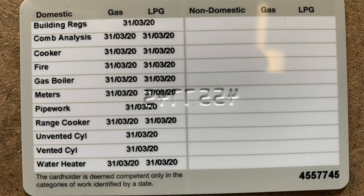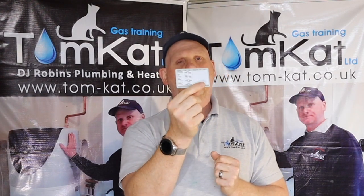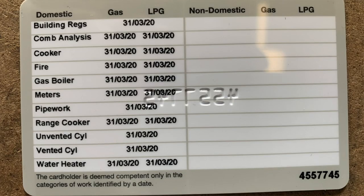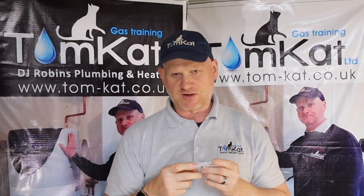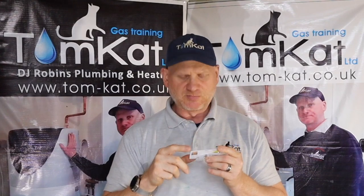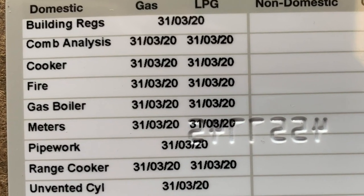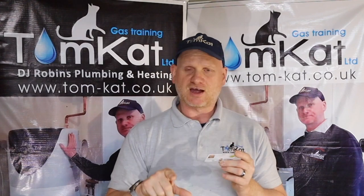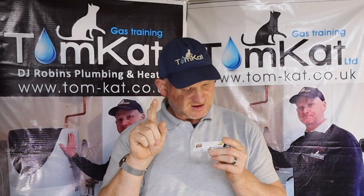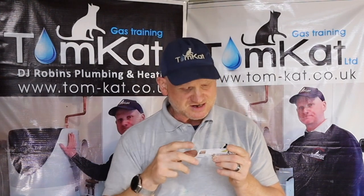And on the back of this Gas Safe card, it tells my customers what I'm qualified to do. It says I am qualified to do combustion analysis, and that is using a flue gas analyzer. I can use it on natural gas and LPG. Cookers, I can work on cookers on LPG and natural gas. I can also work on fires on natural gas and LPG. And LPG stands for liquid petroleum gas, if you didn't know.